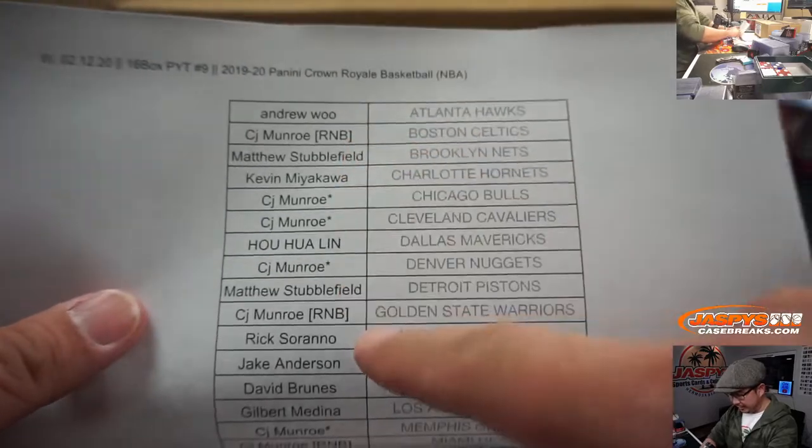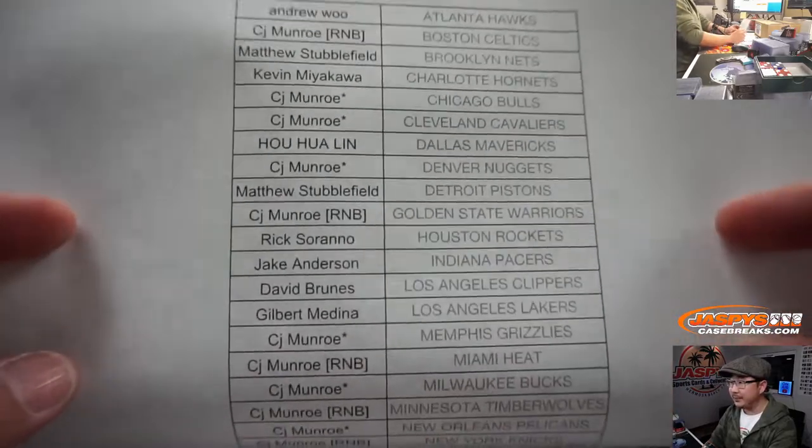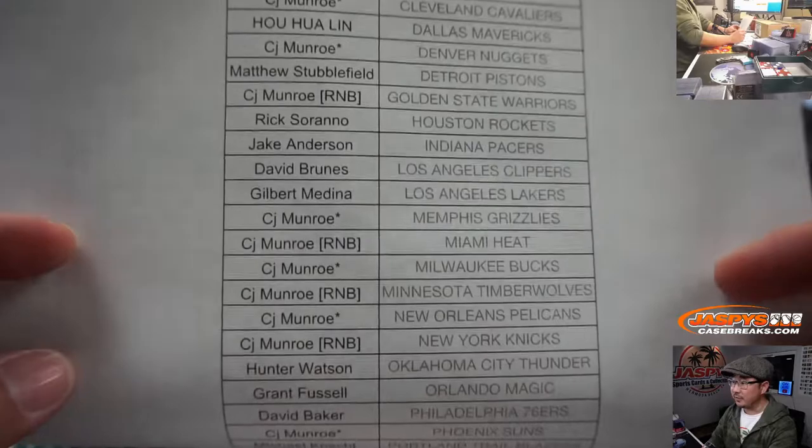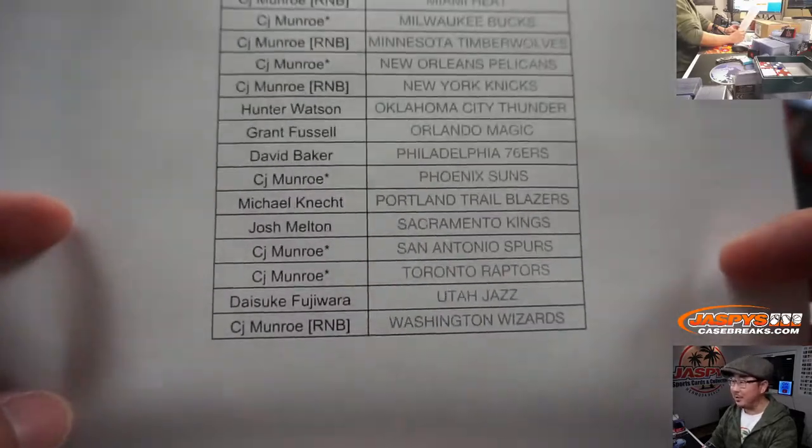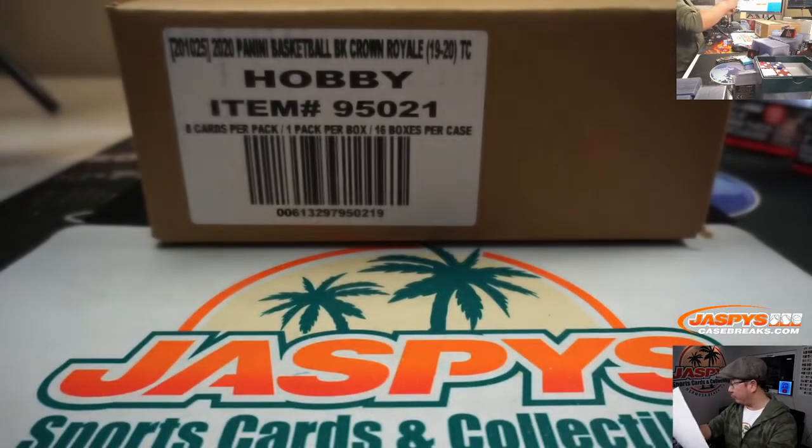So the number block teams, I've put RNB next to them right there. And then obviously the stars for the last spot mojo, the 9-tuple last spot mojo. And there's everybody else. Thanks, everyone, for getting in.